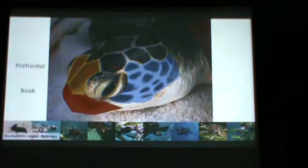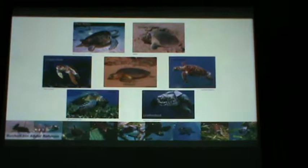Again, I'll go back to this one. The reason I want to go back to this one is so that you can have a good idea of how they're related phylogenetically, which is basically your genetics. I've been asked to not be too technical.